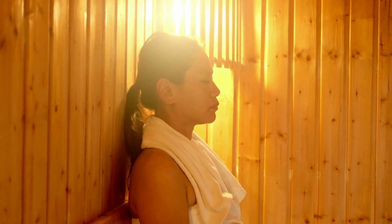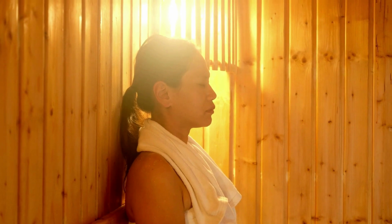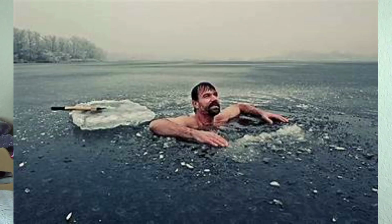Again, you don't want to sit in there for a prolonged time because that can make you dizzy, but the exposure to warm temperatures for a while. And then the other thing is what they call the cold plunge or the cold shower. Again, this is one of the Wim Hof anti-aging methods. Now, if you've seen Wim Hof, he's in his mid-60s. He looks very young, except for his long stringy hair.